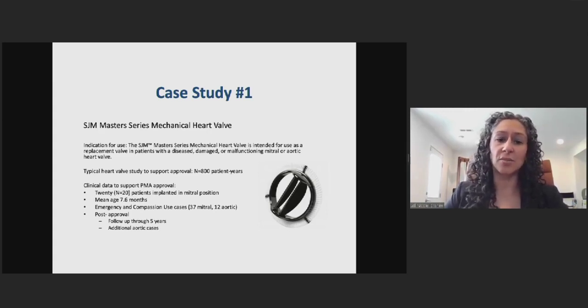It includes patients that have implants both in the mitral valve position as well as in the aortic valve position. And for a pediatric population to gather this volume of data is quite onerous, if even possible, based on the numbers that we know about. So we had to develop a creative approach. Otherwise, this device probably wouldn't have made it to the market. And so what we determined based on the population is that we required a total of 20 implants in the mitral position, because that's the more common implantation site for this particular valve in this population.